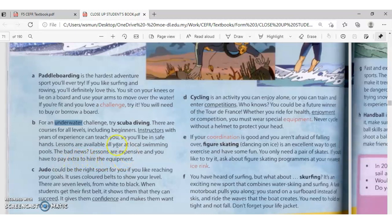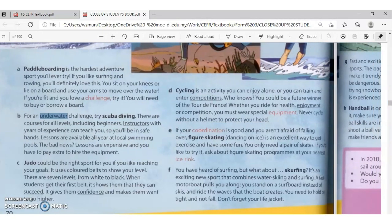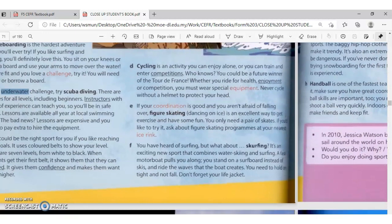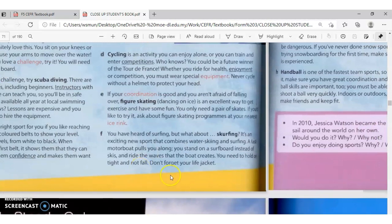Okay, so scuba diving, as you can see what I've highlighted here, is underwater. And if you look at the picture, this is called scuba diving, right? So will this sport let Juan have the opportunity to explore the sea? Yes, most probably. Okay, let's look at another water sport. To confirm our answer is correct, we have to be sure that another one is not correct, right? Let's go through it also.